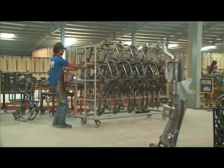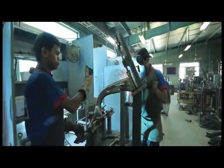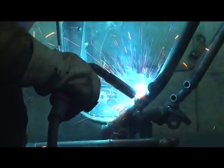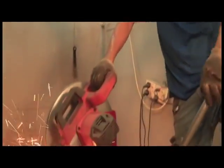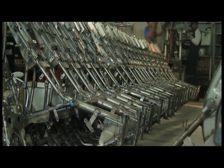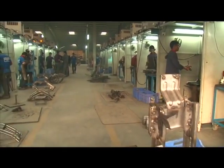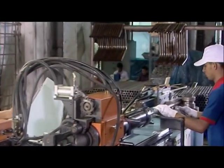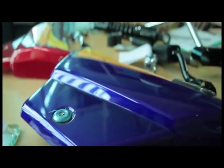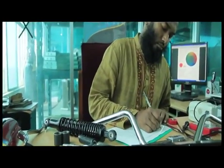Chassis is an important part of a motorcycle. It needs to go through a minimum of 25 different levels to make a full-fledged chassis. Steel pipes are needed to bend to manufacture spare parts. The Department of Quality Control strictly follows the standards at every level.